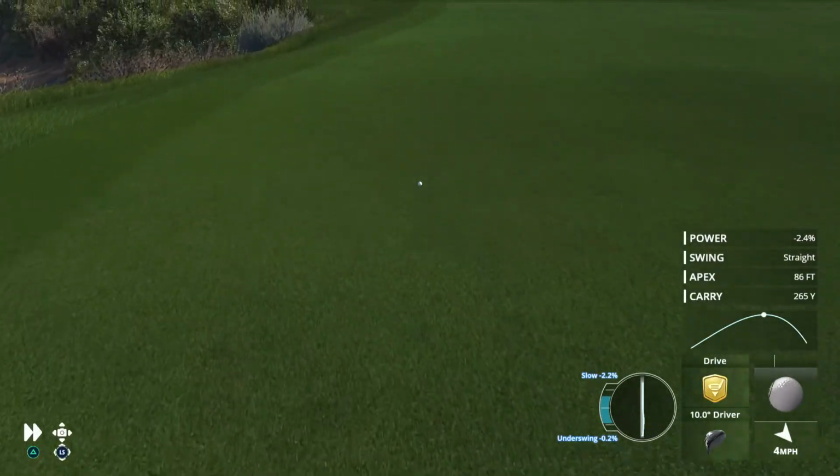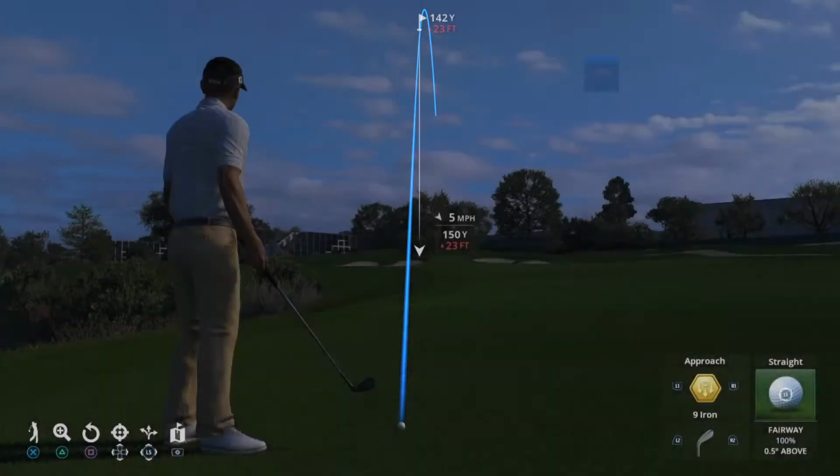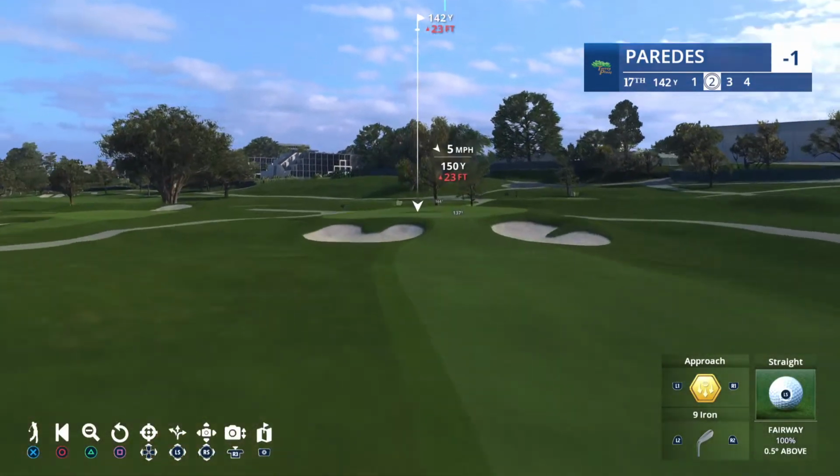Well, that hole is cut front left, so this drive, which was hit down the left side of the fairway, makes the second shot very tricky. From the left side of this fairway, he'll look over his second.